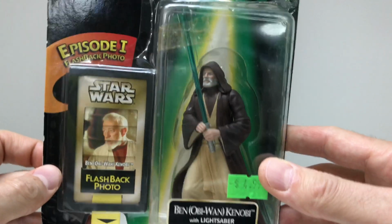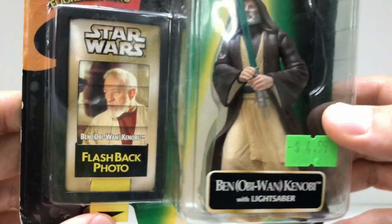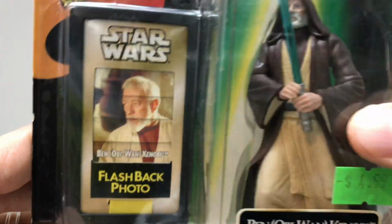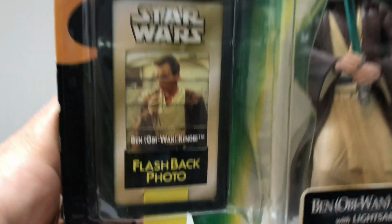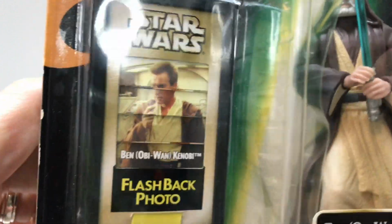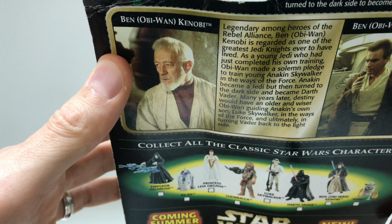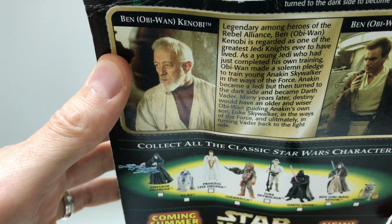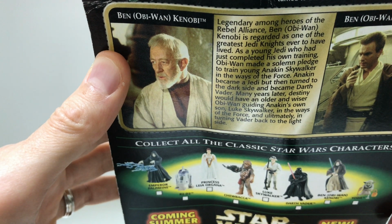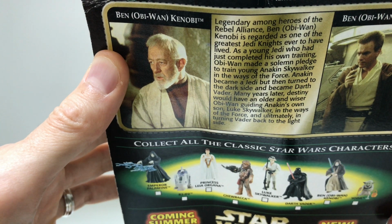Here we have it. Hasbro 1998, Ben Obi-Wan Kenobi with lightsaber. There I am, the older, distinguished, and dapper version. And here you can see my younger, handsome version. Those were the days. On the back it reads, legendary among heroes of the Rebel Alliance. Ben Obi-Wan Kenobi is regarded as one of the greatest Jedi Knights to have ever lived. Oh, you flatter me, Hasbro.